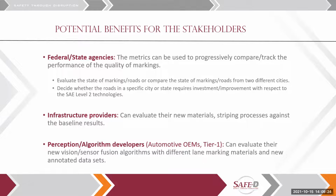The reason why we were looking at these objectives is because we were looking at different types of stakeholders. For sure, state agencies could benefit from using such a system, where they can progressively keep track of the performance and the quality of markings. I've done a couple of presentations in some conferences regarding this work, and state agencies are actually open to this kind of a system, though it's quite hard to get all the data and do the evaluations.